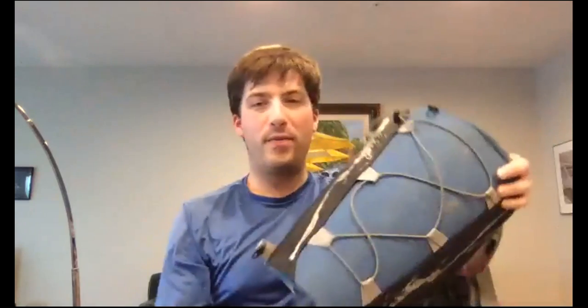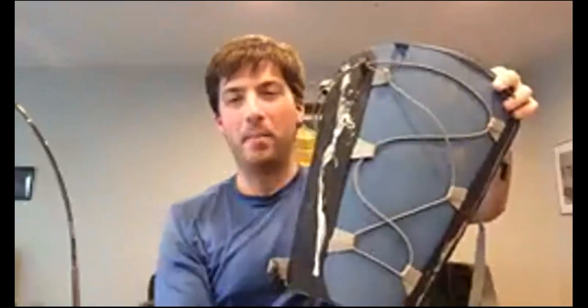Your pack. I have a Summit deck bag, and it has a built-in dry bag inside it. It's actually removable. But it doesn't have compartments in it, right? It's just one big dry bag. Yeah, it's one big dry bag. It's nice though.